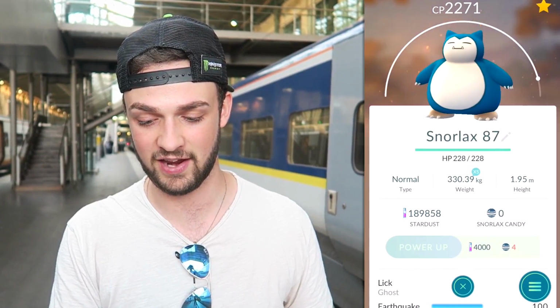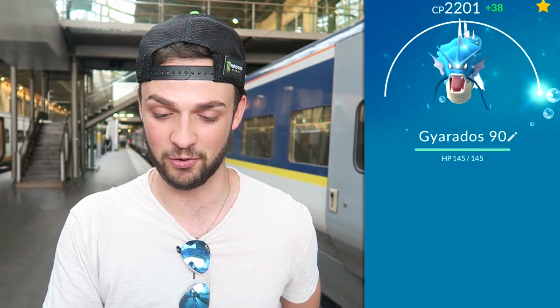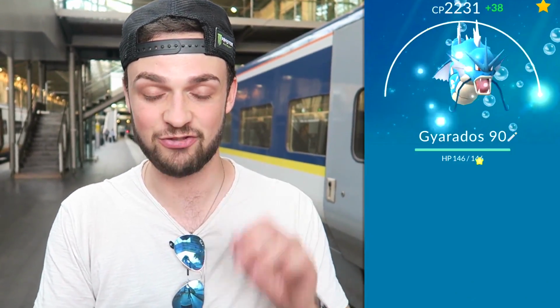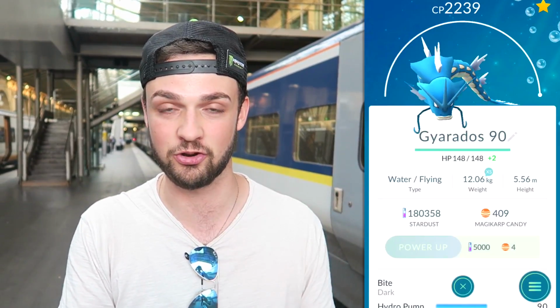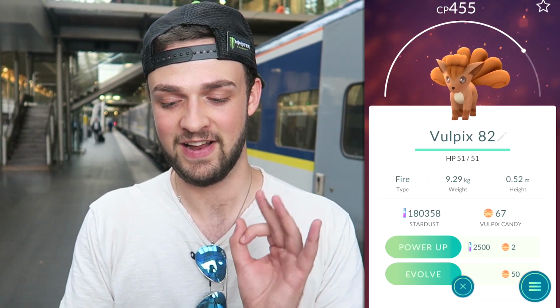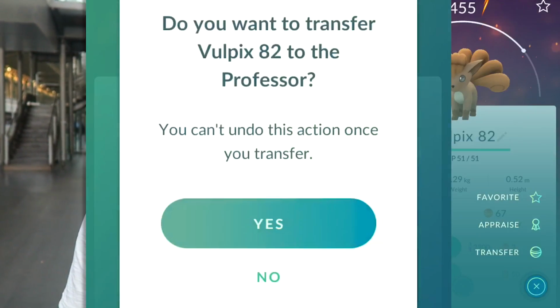Can't do anything to Snorlax. I can definitely power up Gyarados, which is awesome. So my man is almost maxed out there. And obviously we've got another Magikarp literally today to turn to Gyarados. It's going to become huge. But a brand new evolution to finish off this episode from the Vulpix spawner is an 82 IV Vulpix. I'm going to evolve this guy all the way into a Ninetales.